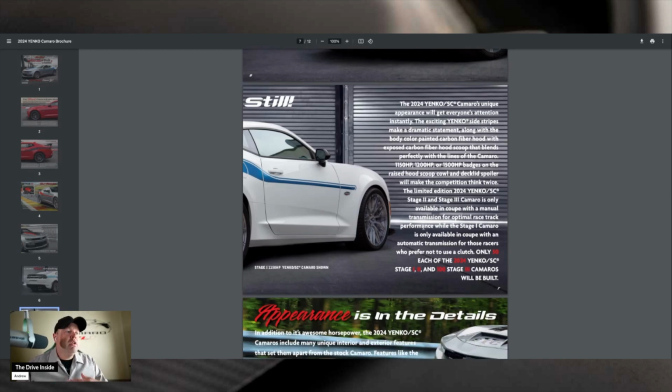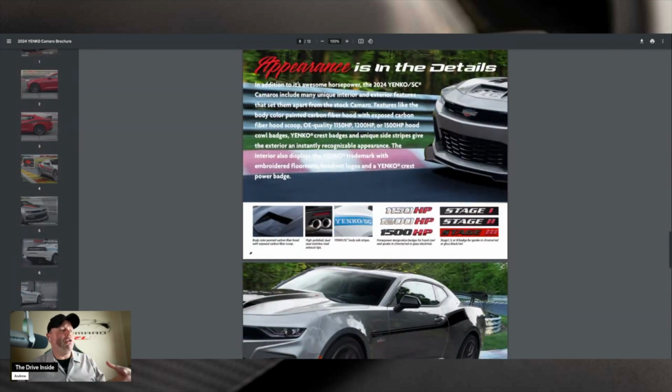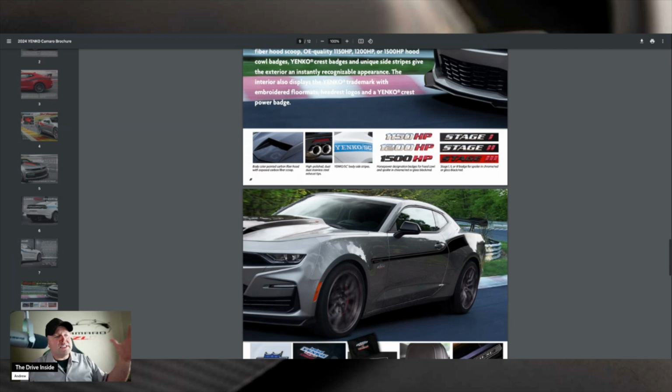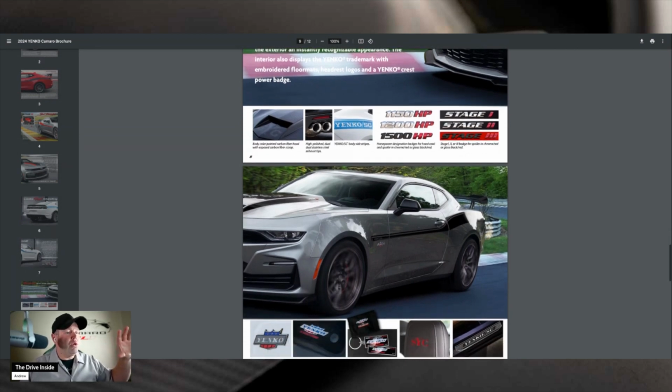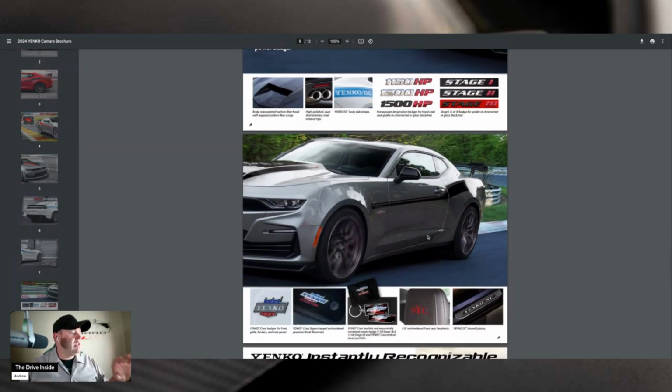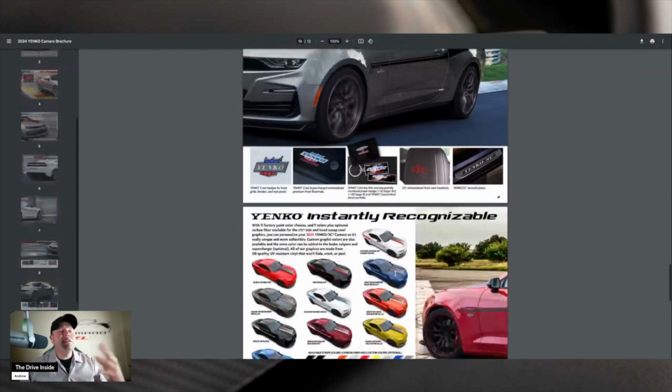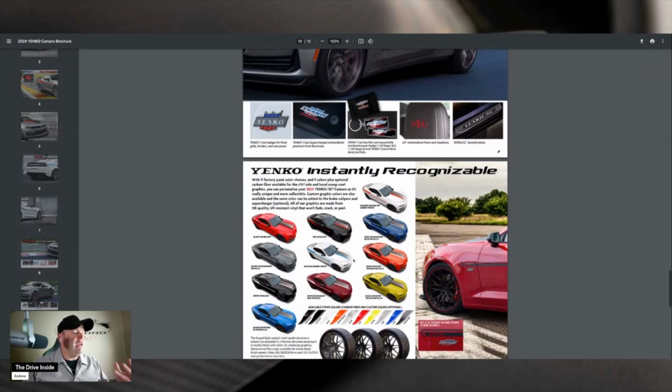It's pretty cool that they're still having the stage 1, stage 2, just like normal. And the stage 3 is going to be just absolutely insane. Looks like you're going to be getting all your typical goodies: the badges, carbon fiber hood, the exhaust tips, the hockey stripes, everything that they're going to do on the brake calipers, the entry plate, keychain, the stitching in the seats and all that.